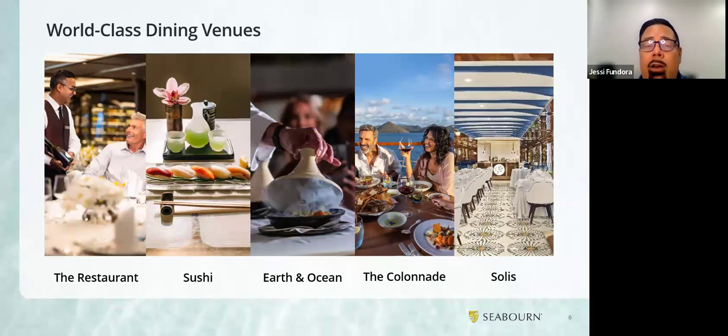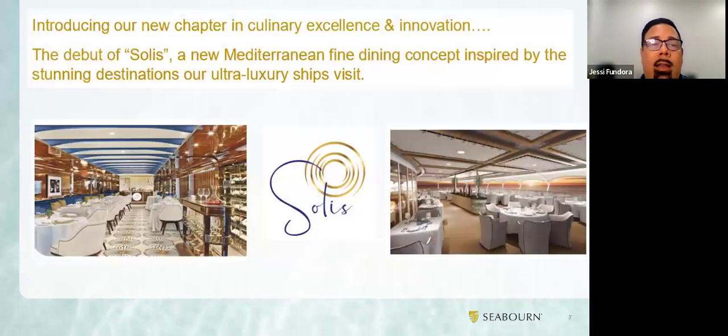And then finally, on our larger ocean sailing vessels, on the Odyssey and on the Encore class, we have our new restaurant, which is called Solis. And Solis is a Mediterranean-inspired restaurant that we integrated into all of our larger vessels, and it's been so well received. We had it added during our world cruise on one of our voyages, which have some of the most discerning guests that we work with, and they've come back and they actually love this. So it's Mediterranean fine dining.